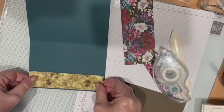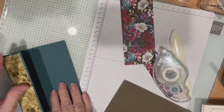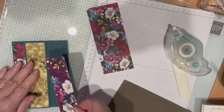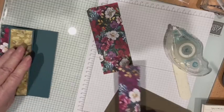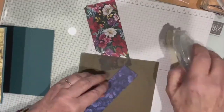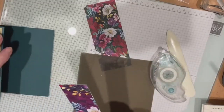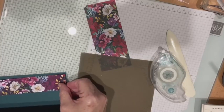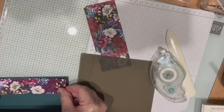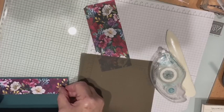So let's get our DSP adhered onto our basic cardstock base, and then our white piece in the centre, which there's no need to decorate. When you open it up, you've got all that pretty DSP either side, so you've got plenty of room to write your message. You can stamp your message if you would like. And then it's just a matter of putting a sentiment on the front piece. You could do whatever you like. You could go crazy on the front piece.